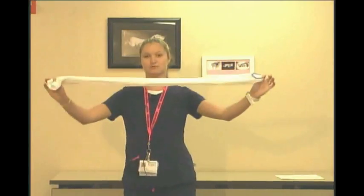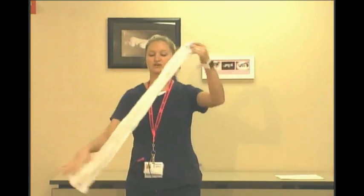You'll notice that I'm holding a thigh-high TED hose. They also come in a knee-high version. Your doctor will determine which one he wants you to wear after surgery. Insurance will cover your first pair. And if you want to purchase a second while you're here, you're certainly welcome to. Just let your nurse know, and she'll get that for you before you leave.